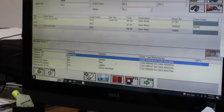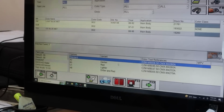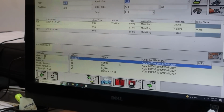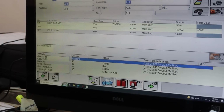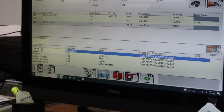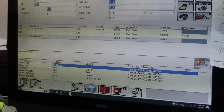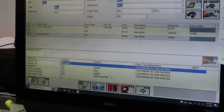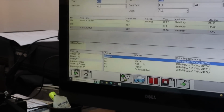We come over here, and that's giving me the standard color, the way that color was originally when Toyota decided to put it on the car. That's the first one. And then you can see here a darker red, lighter, dirtier in red. So what's dirtier in red? So I can explain all this, and this will probably shed some light on some of you guys that paint cars, and why you have to go through what you have to go through.